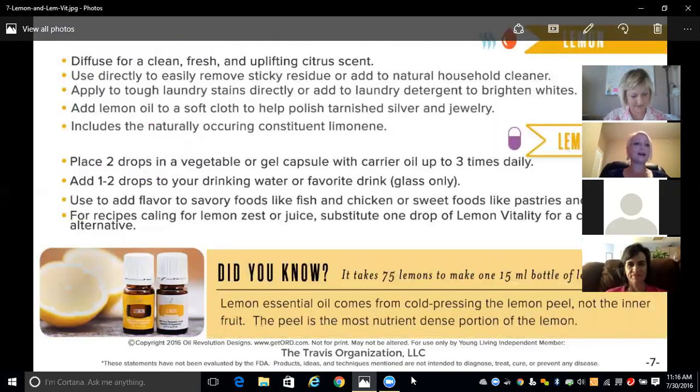Next up, we have the lemon and the lemon vitality. The difference is the lemon, the yellow bottle that you see there, is used externally. You can use it for diffusing, smells great. I love to mix it with some Purification. It's great for cleaning too, and it smells wonderful on your countertops.